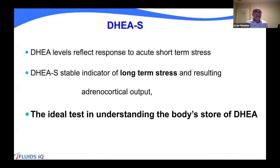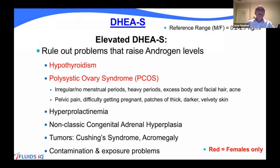DHEA, the non-sulfated form, reflects the response to acute short-term stress. And as I said a moment ago, DHEA S, the sulfated form, is a stable indicator of long-term stress, and therefore it is the ideal test if one wants to understand the body's store of DHEA. You will get that by testing DHEA S.